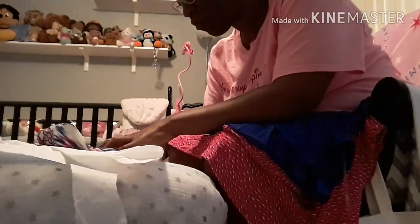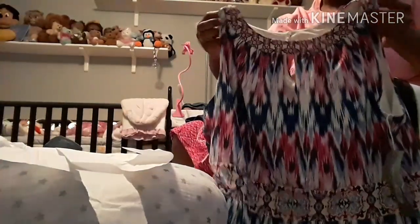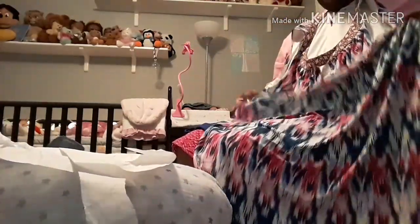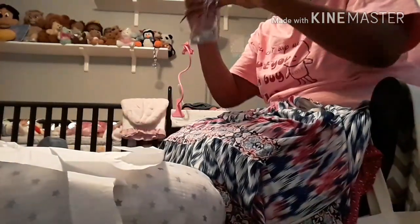Next thing we have is a 1X London Times woman. And I think this may be the maxi dress. Oh, that is so pretty. Oh my goodness. Look how cute, y'all. Ain't that cute? That is beautiful. So I'm going to try all these on and we're going to see if I want to keep any of them. Then I have a necklace in here.